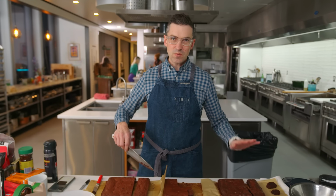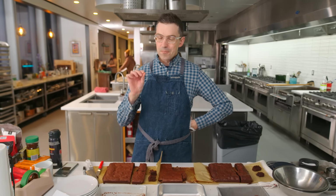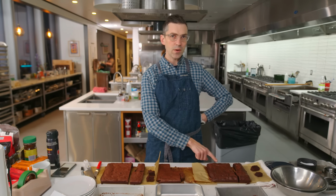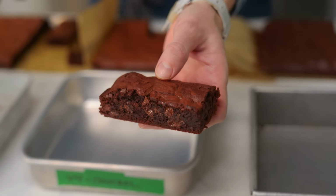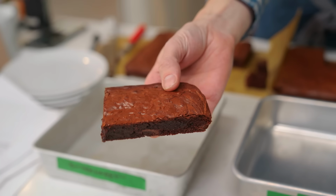Definitely pretty cocoa forward. There's a richness here, a richness and intensity of the cocoa flavor that is very nice. Let's check out the bittersweet. I think the flavor balance is really nice in this bittersweet. I'm missing sugar here. I also wonder, with less sugar present, still have a little bit of crackle, but it's just not as pronounced. Whereas that bittersweet version, you really get the sensation of glossiness, that crackly surface.